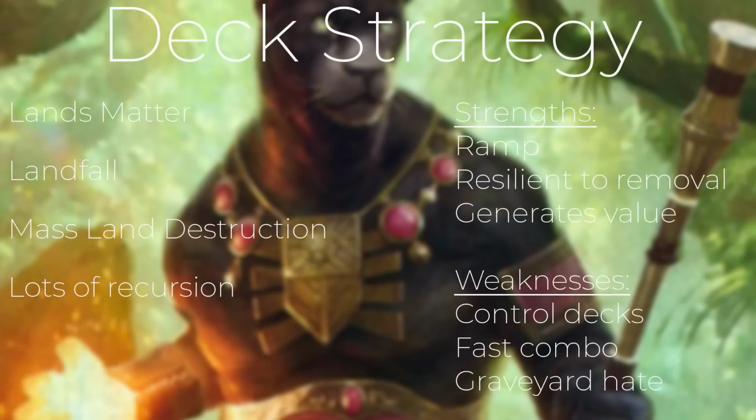With Lord Windgrace, we are looking to play a Lands Matter style. The best way of doing that is by having landfall in the deck. So landfall says whenever a land enters the battlefield, something happens. So we do have all of the really good landfall cards in the Jund colors.